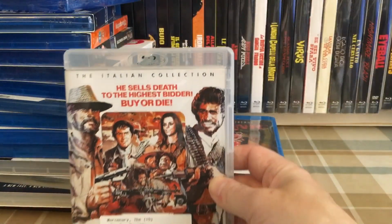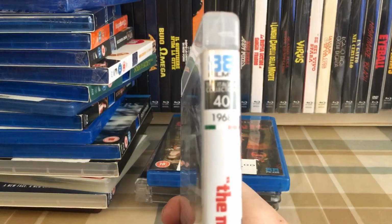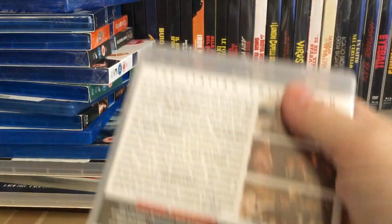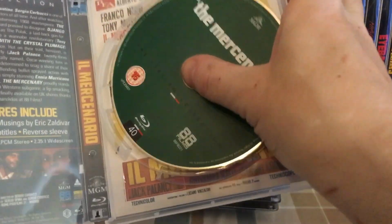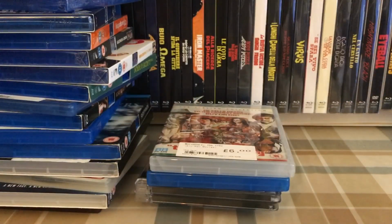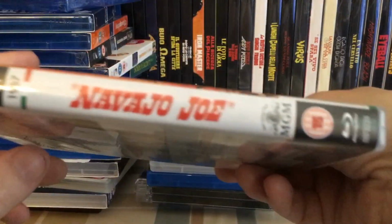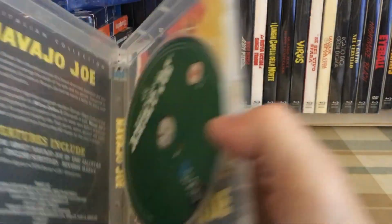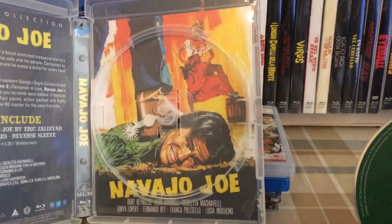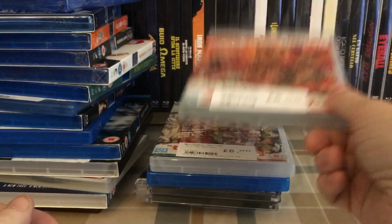So this is The Mercenary, spine number 40 from 1968. As usual with these, you've got reversible artwork, which generally means an original poster, and also Navajo Joe with Burt Reynolds. This one was £8, but again paid with vouchers. This is spine number 41 from 1967. Actually, might turn that one over. I don't generally mind, makes no point with these because they're in slipcovers anyway, but those ones aren't.